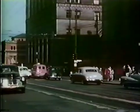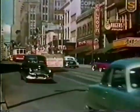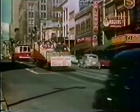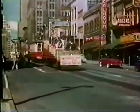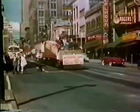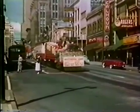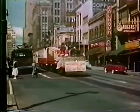The observation car is now just turning off Granville onto Hastings Street, and in this scene is approaching Victory Square, which is the completion of the run, and the passengers are disembarking here. And then the observation car will run deadhead to Prior Barns and then resume another trip at a later time.